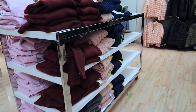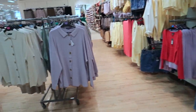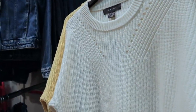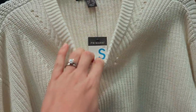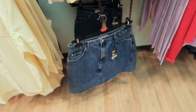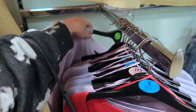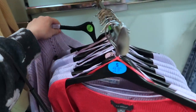Knitwear, this is a bit more like it, because it's freezing today. So what have we got here? I like that jumper. It's like a fisherman style, and that's £12. And it also comes in this nice spring yellow. Little denim mini skirt there, £10. I think it also comes in lilac. Yeah, it's nice. It feels nice as well.